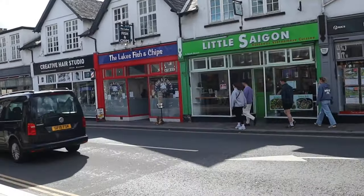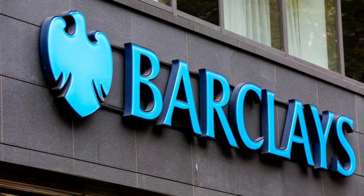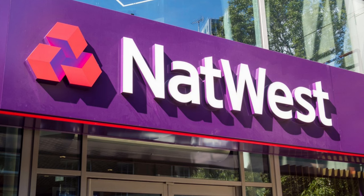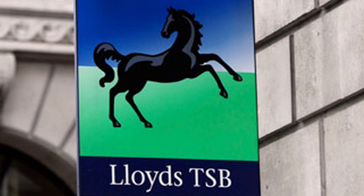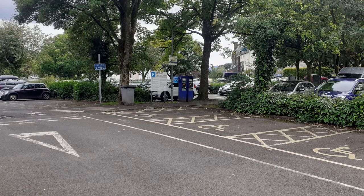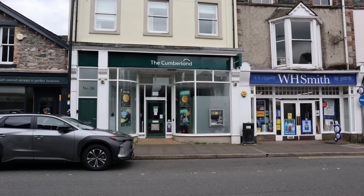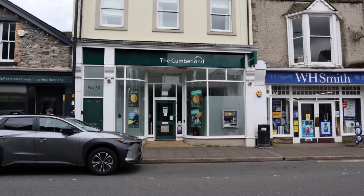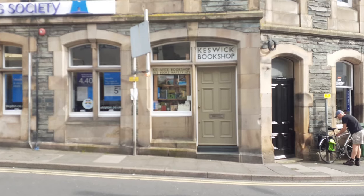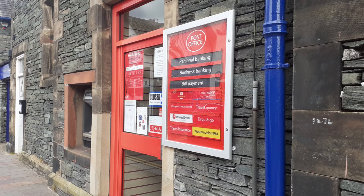Back in town, Keswick no longer has the permanent branch of a bank. Barclays has a part-time office situated in Keswick Museum on Station Road. Both NatWest and Lloyds have mobile banking services, NatWest in Central Car Park on Mondays and Lloyds in Belclose Car Park every other Thursday. There are 2 building societies in the town, the Cumberland and the Skipton Building Societies. Both are on Station Street. There may be no banks, but Bank Street does have a post office.